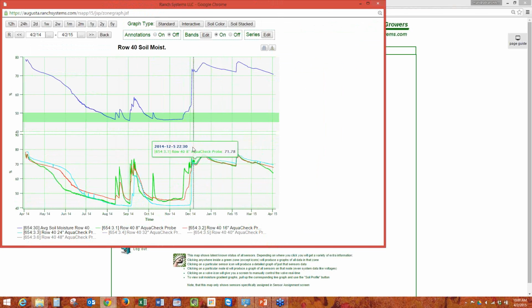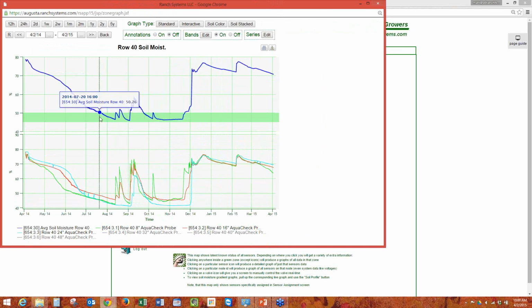Up here we have the average of all those sensors, all 6 sensors. We use this, and we've set our guidelines down here. You see this little bar here? That's kind of our target. You see how we are right now. This is actually current as of, it looks like, 6 a.m. We have a lot of water left in the soil profile, and so we let it dry down before we irrigate. You see in this particular site, we didn't even irrigate until August. We only irrigated a few times.